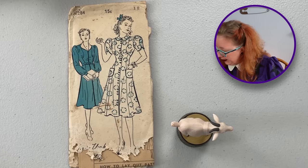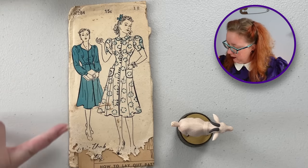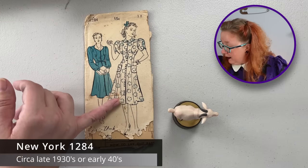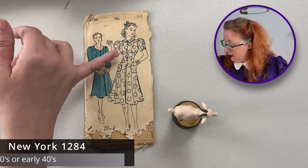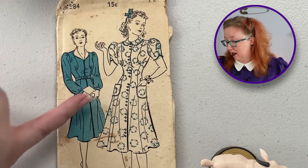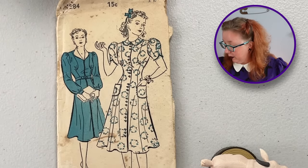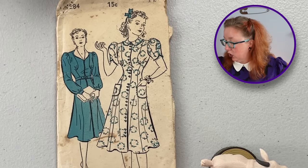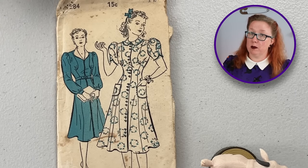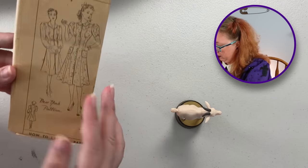But you're cute. This is a New York pattern, just because I know. New York 1284. And it is going to be a princess line dress. It's got a slight little take in through here that gives a gentle gather on the side of the bust, patch pockets, and the cutest little sleeves or long sleeves. It is only going to be a bust 30. It's going to be the smallest. It got nommed on. I think the pattern's okay.